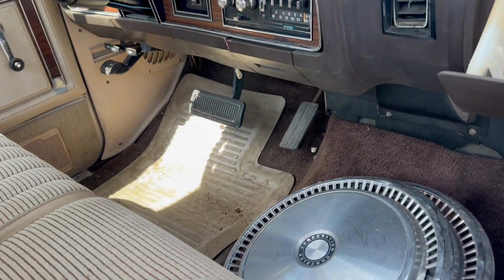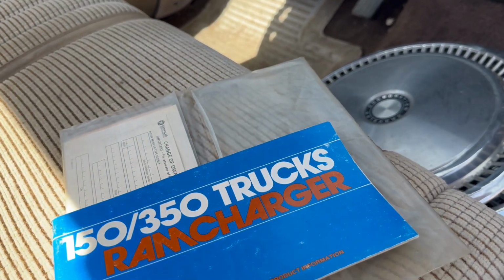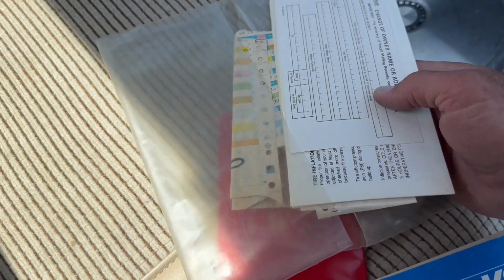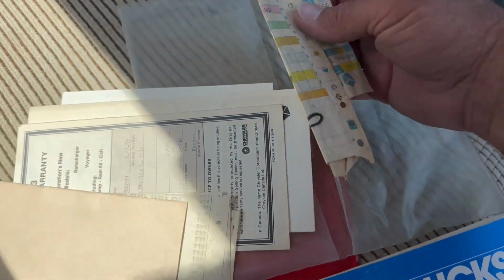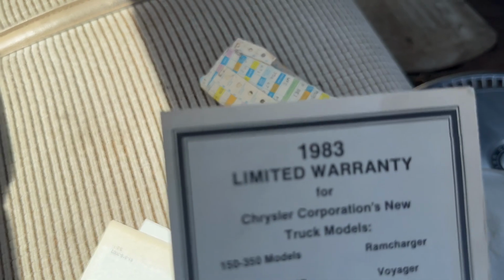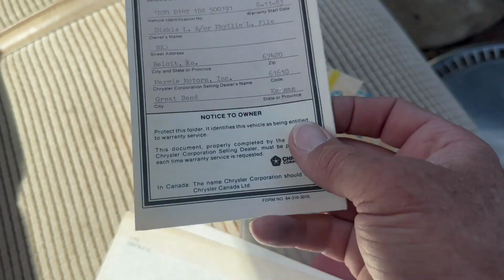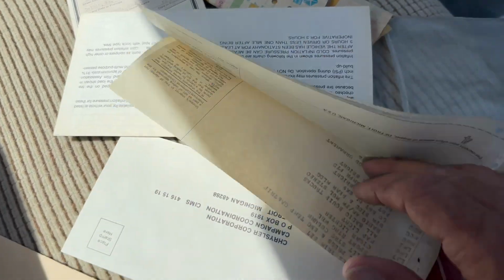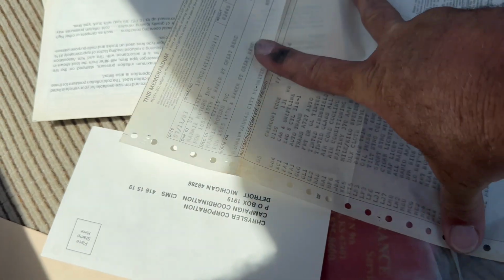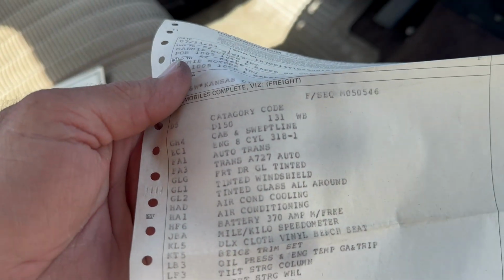Still got the original books in here, still in the glove box from when this truck was sold new, I'm sure. Looks like we've even got a build sheet in here for this pickup. The 1983 warranty card. It was sold new here in Great Bend, to somebody in Beloit, Kansas originally. Oh, and I believe this was another form of a build sheet from when this truck was built, with all the options listed.